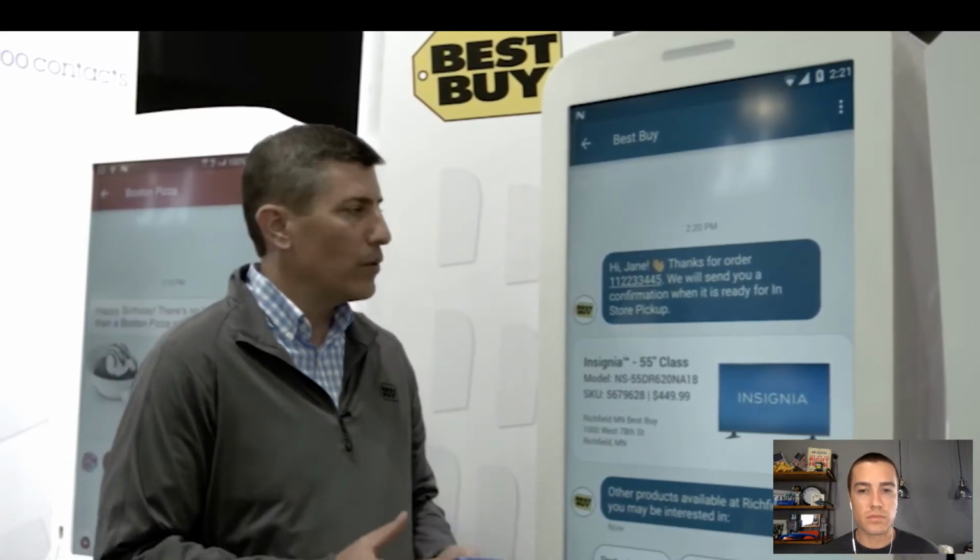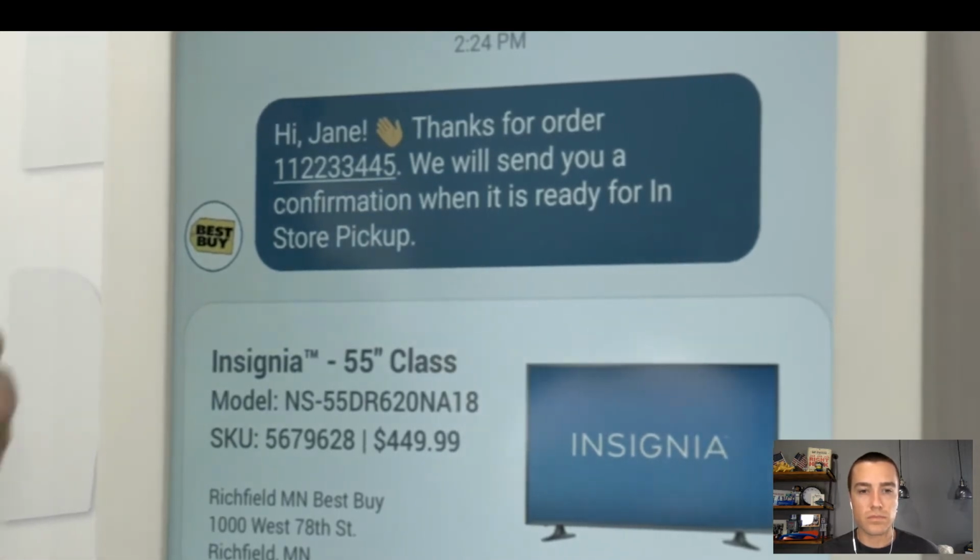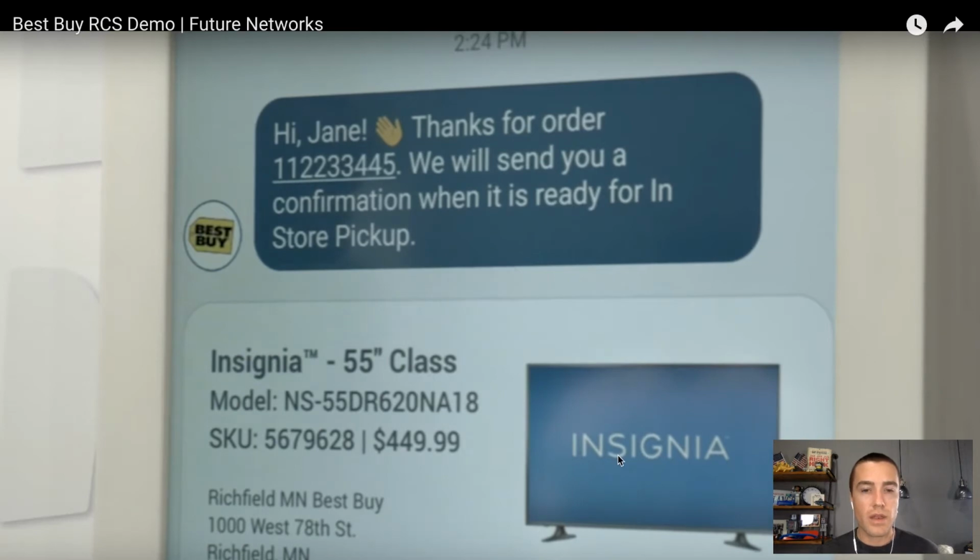So as we can see, when we send a confirmation to Jane, we're not only able to tell her that her order is confirmed, we can actually give her the right details about that order. Now what he's talking about, the details here, is actually displayed in a rich RCS card. So that thing below the message, it's a rich card, and essentially there's a few components. One is bold text, one is regular text, an image or a video, and it's all packaged together within the same message, which is not able to do via SMS or MMS.